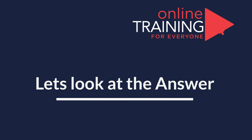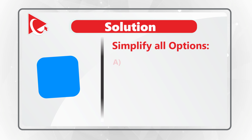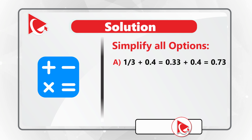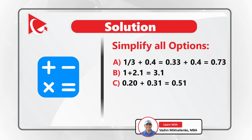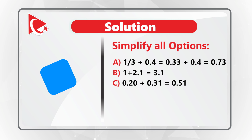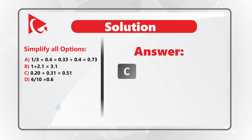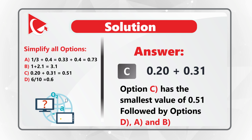The tricky part here is that the question is designed to make you do mental math. To get to the final answer, you need to simplify all the options. For example, option A, 1/3 plus 0.4 equals 0.33 plus 0.4, which is 0.73. Choice B, 1 plus 2.1 equals 3.1. Choice C, 0.20 plus 0.31 equals 0.51. And choice D, 6/10 equals 0.6. Which means, if you look at the answers, that option C has the smallest value of 0.51, followed by option D, A, and B.